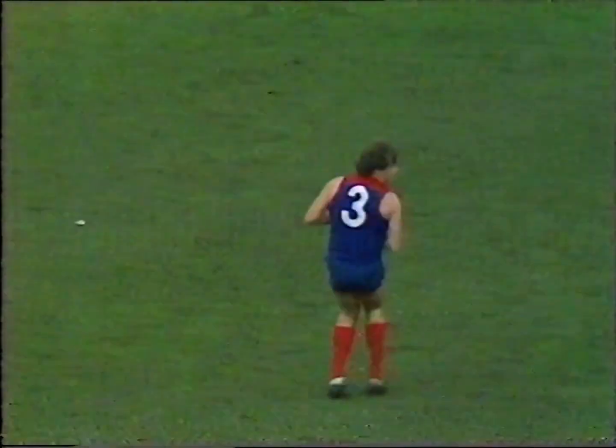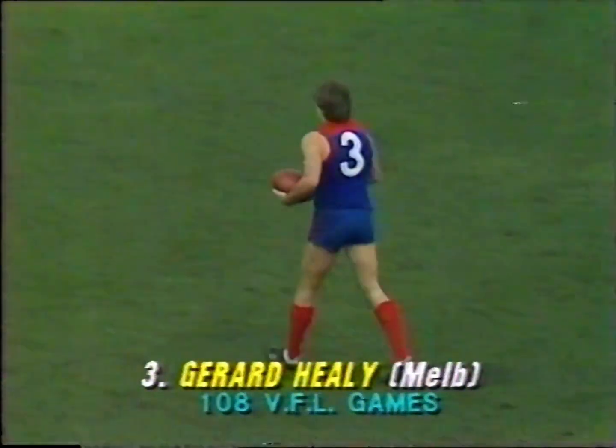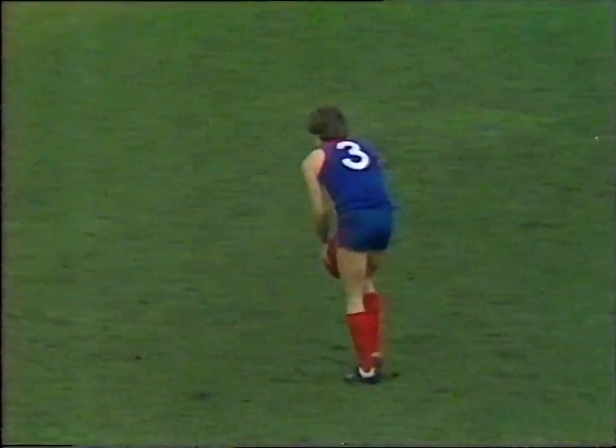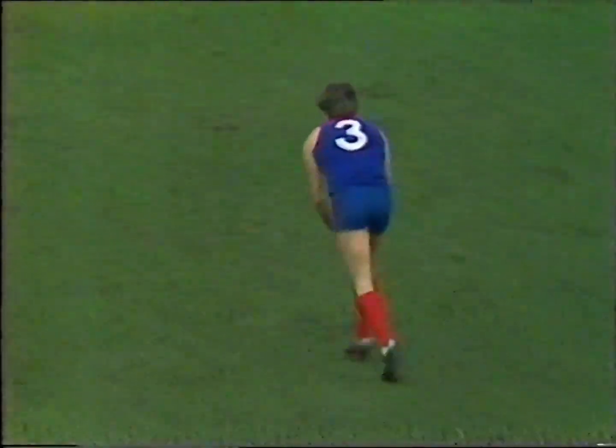He's kicked the ball badly. It's marked here by Greg Healy. I think he must have called play on them because Turner didn't hesitate. As this is Gerard Healy. There's Gerard and Greg. I get them confused sometimes with their Christian name, but it's a Healy. A kick on its way.